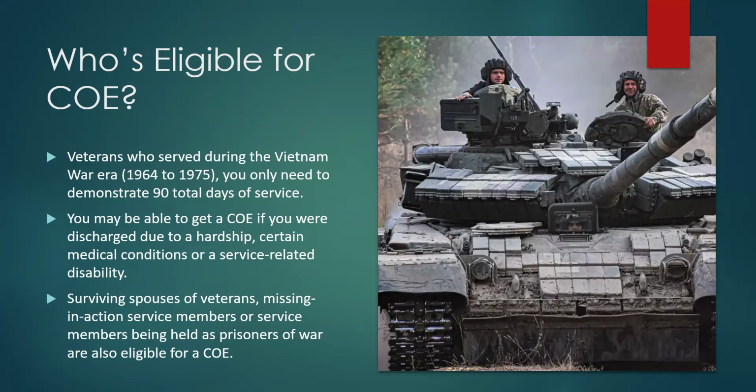Veterans who served during the Vietnam War era only need to demonstrate 90 total days of service. You may be able to get a COE if you were discharged due to hardship, certain medical conditions, or service-related disability. Surviving spouses of veterans, missing in action service members, or service members being held as prisoners of war are also eligible for a COE.